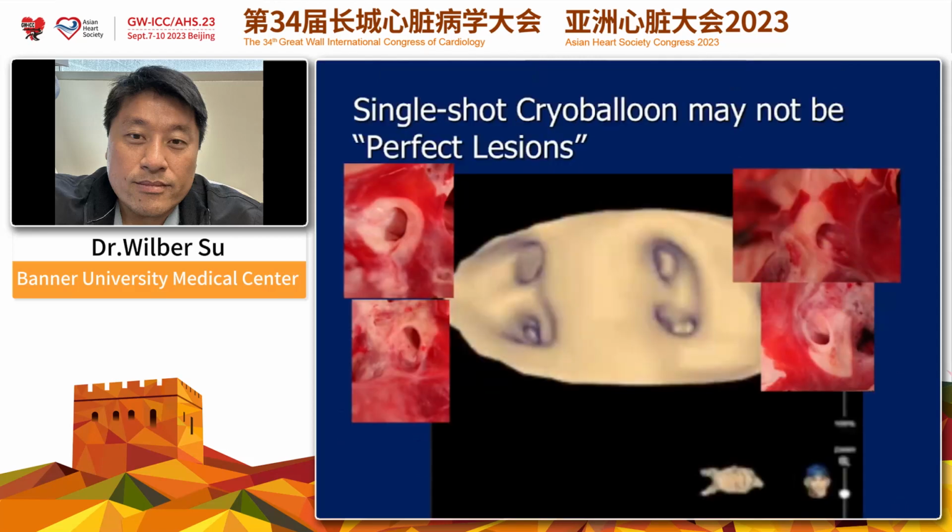If we use the single shot in animal models, you can see this. Of course, what we typically publish is where the right superior area has a nice circumferential lesion. Everybody looks at this to say that's what we get every time. Well, what we get most of the time is like the ones on the right side or left side here, where you have a single side that's better engaged and the other side is not engaged so well. So if you do a single shot, it's actually quite disappointing for the most part.